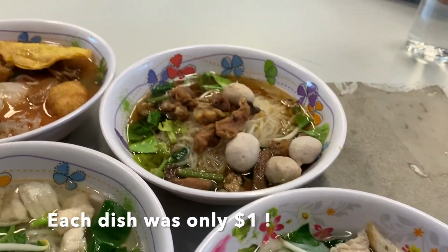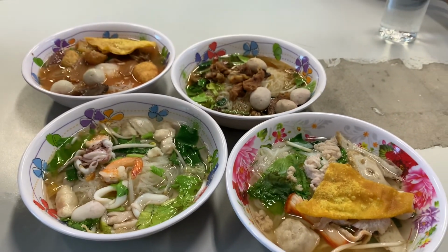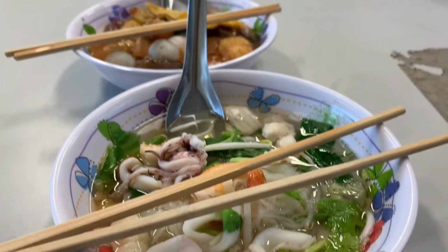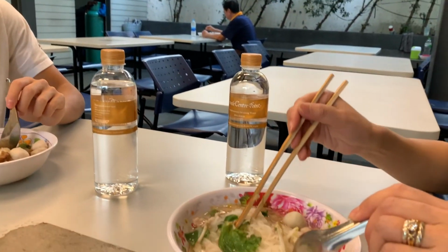Noodles recommended by a local. Breakfast day two. Yeah, these are so cheap. Thank you.